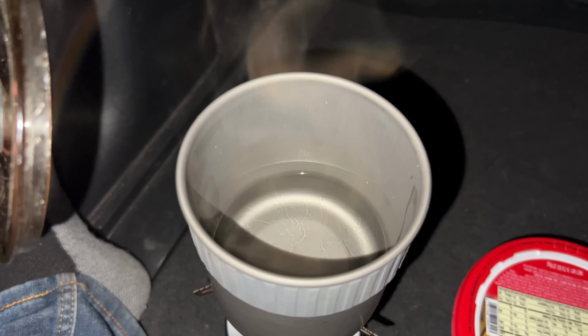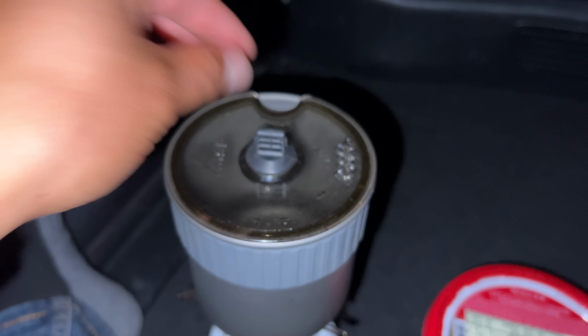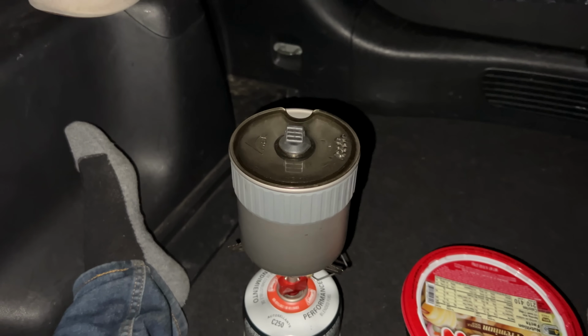Once that leftover hot water cools down a bit, I'm gonna have to just pour it right back into the water bottle because I don't wanna empty it out the door and draw attention to myself.